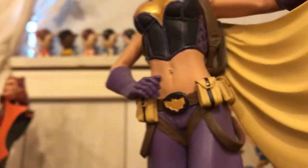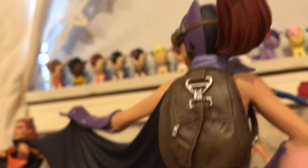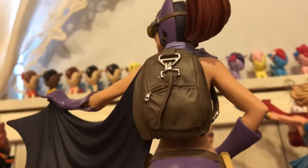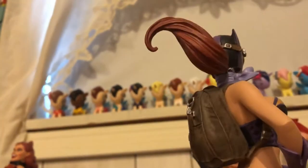She has a pierced belly button, which I thought is a really cool detail. She has that emblem on her belt, and if you look to the back, just like on the pop, she does have her backpack. And I thought there was an emblem on here, but I guess not. I guess I made that part up. But that's where her cape is coming out of, so that's always cool.